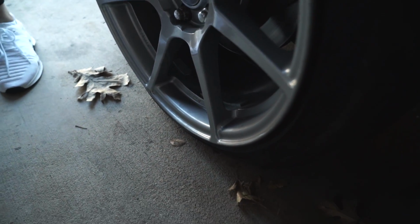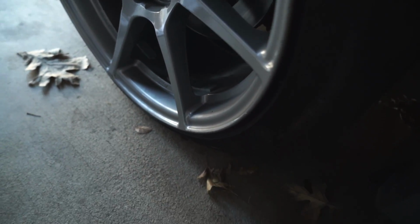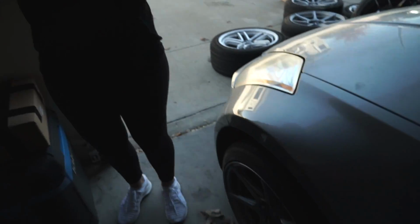Wait, hold on a second. Yeah, there's a leak. There's a leak? Did I freaking run over another nail? You've got to be kidding me. Number 6 this month. I can't even.